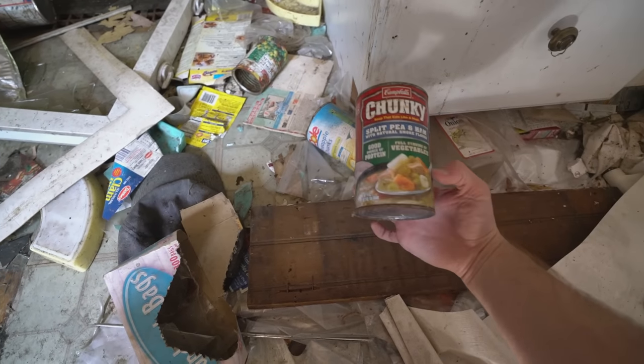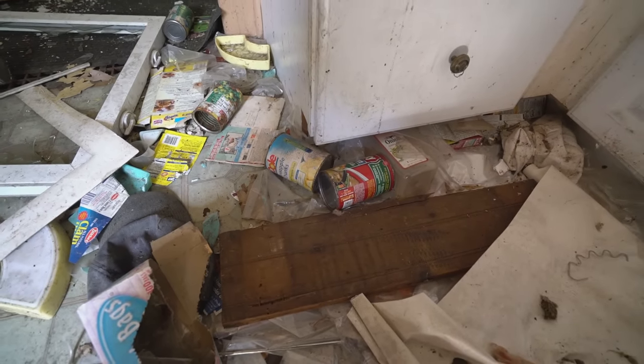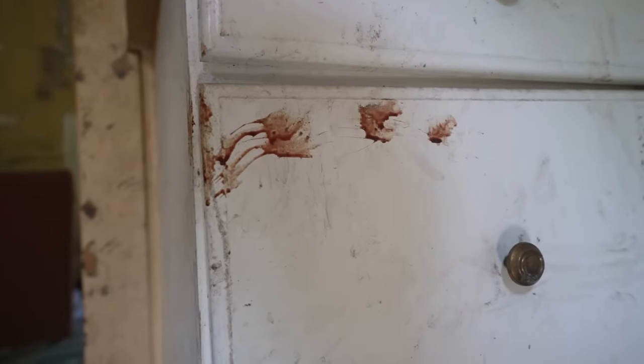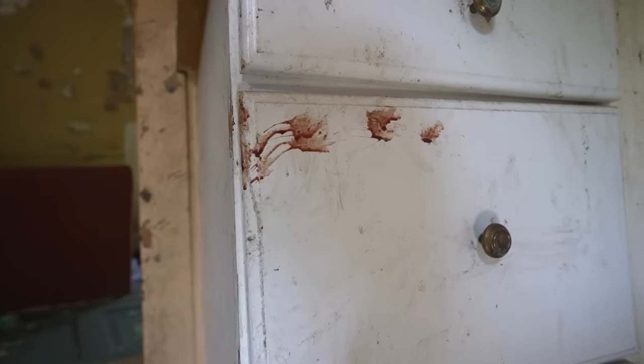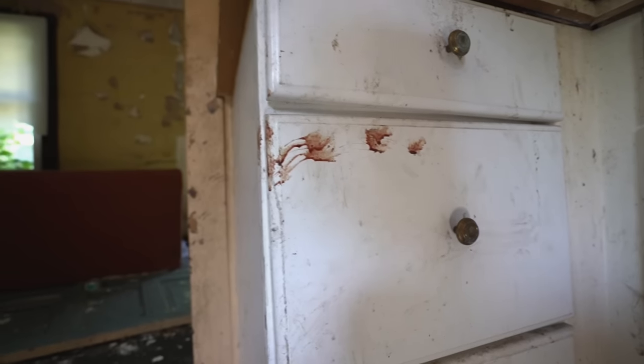Do have some more canned stuff here. These are all eaten though. I wonder if some homeless guy ravaged the cabinets of all these homes. Check that out. Got a lot of dried blood there. Maybe the guy who's opening the cans cut himself or something, but that's serious. It's not barbecue sauce. It's dried blood for sure. But we're gonna head out of this house because there's really nothing in it.